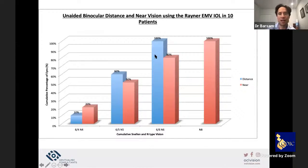So these are 10 patients looking at binocular results, and these are the cumulative Snellen and N-type visual results for these first unselected patients. And what you can see is this is not a lens that guarantees unaided vision at reading, and we don't promise that or explain that to them before, but it's highly predictable to achieve intermediate vision and independence of glasses for many close tasks, things like the phone, computer, the watch, the dashboard of the car, seeing to shave or put on makeup, not small print reading. However, it doesn't cause any of the dysphotopsias that you get with trifocal or extended depth of focus lenses.